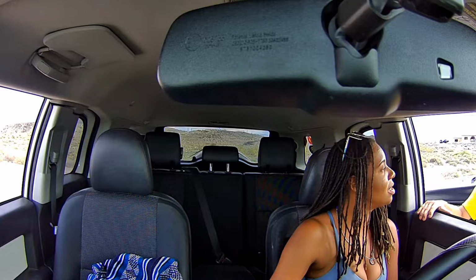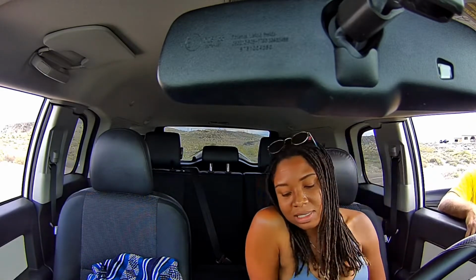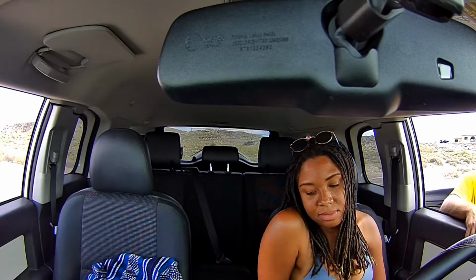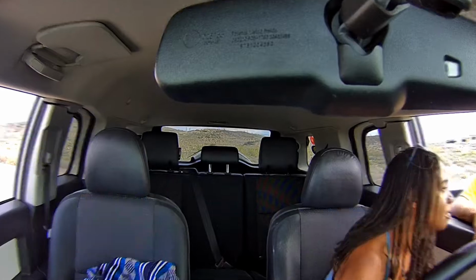It's up the hill, and they wanted it. Well, you may not need it. I mean, this thing's strong enough that it's fine, and your tires aren't too oversized. No, these are stock tires.